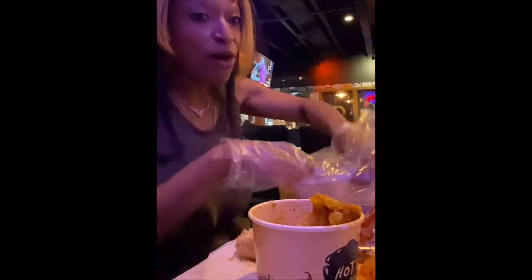I'm scared. I might have lobster in it. Back then, I'm making a mess everywhere. The sauce is bomb. I'm mad about this little baby one. I ain't get no meat in this thing.